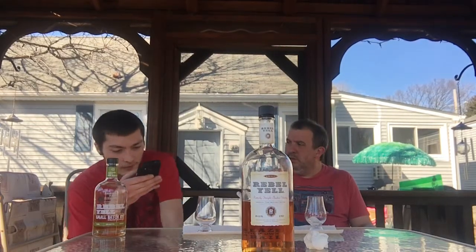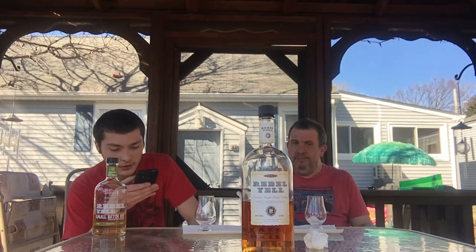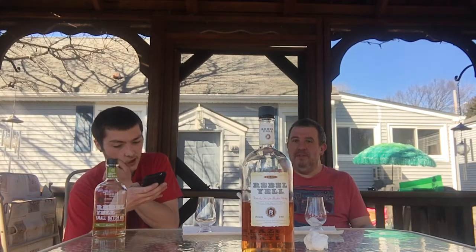Please don't speak over me. The taste on it is caramel, vanilla, cocoa, and a strange sweetness. I haven't had this before, my dad has, a couple times. On the finish, it's going to be short with caramel syrup, dried corn, and alcohol.